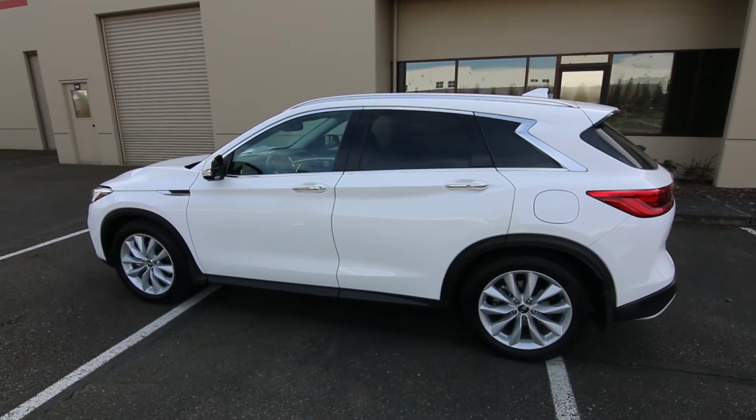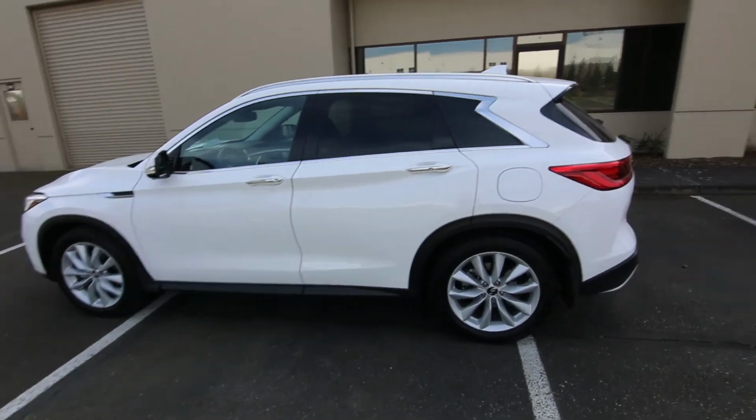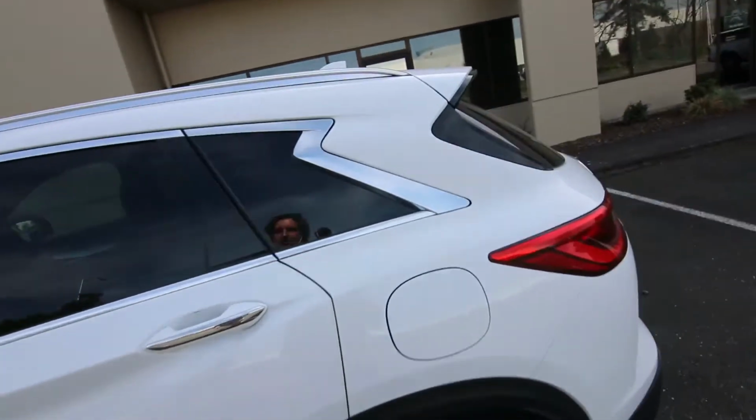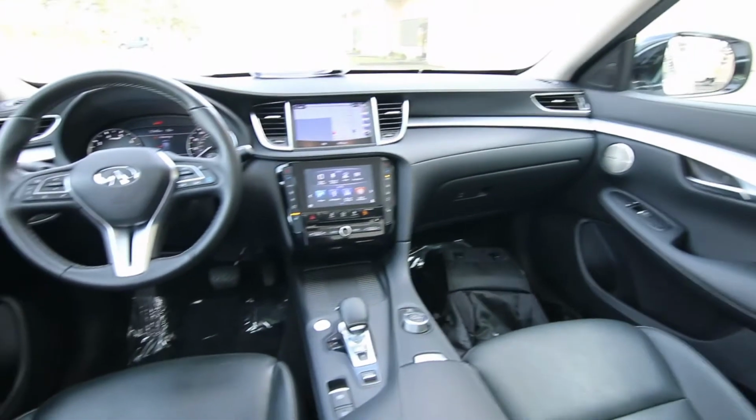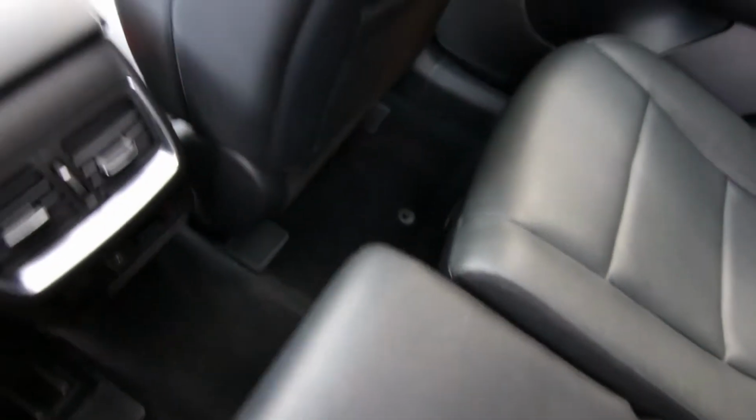Really beautiful automobile. It's a crossover SUV. You're dealing with kind of like a big jelly bean or a big egg on wheels, which is not easy to make good, but the Infiniti engineers and the stylists, they really did a great job making this QX50 look beautiful and sexy. The second row seats are very comfortable.